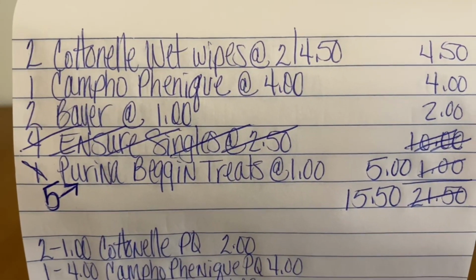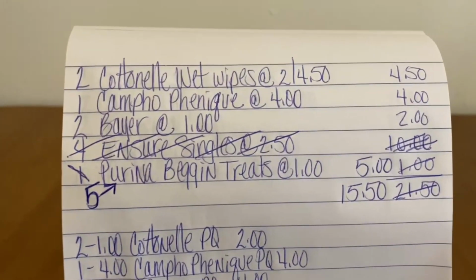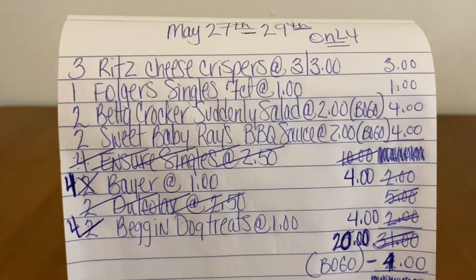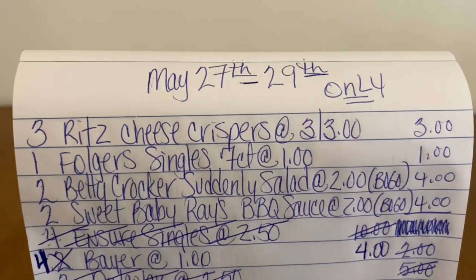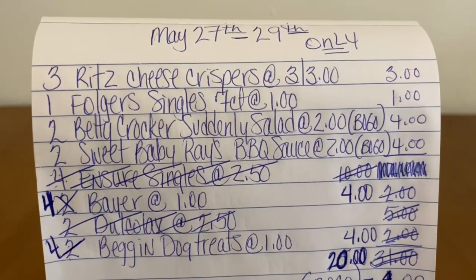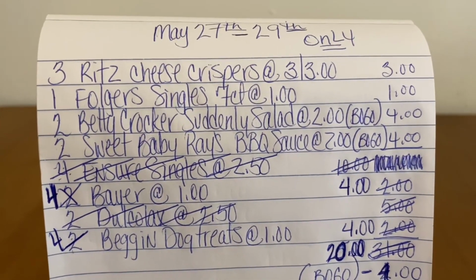Okay, the Insure Singles have expired. I am so sorry for putting those in that scenario. Then the next scenario, this is the last one that you can only do from May 27th through the 29th. Again, we need to take off the 4 Insure Singles. That was gonna give us $2 in overage.